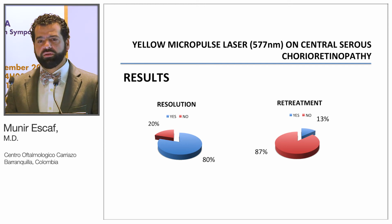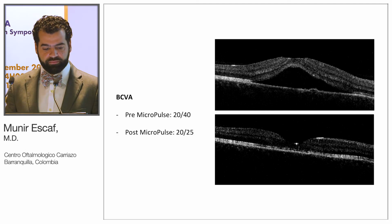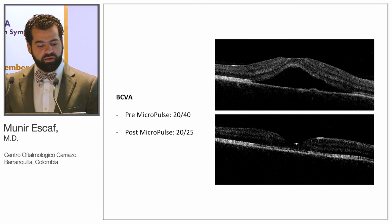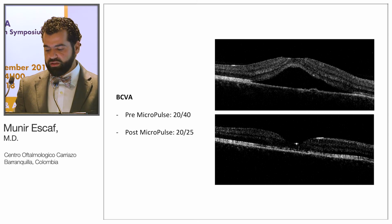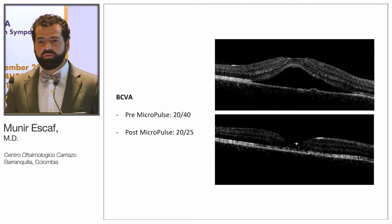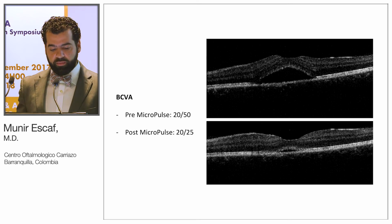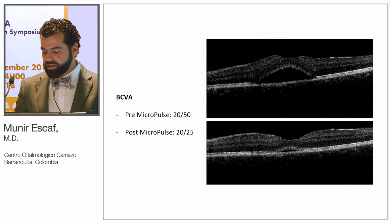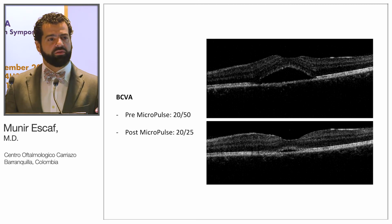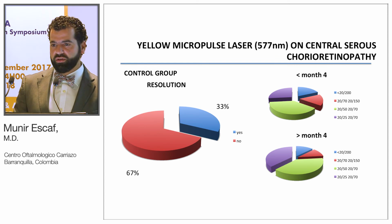So we had an 80% resolution after the laser, and we did have to retreat 13% of our patients. This is a couple of cases. We have a male patient, 20/40 vision. This is, as you can see, a CSR. 4 weeks after the laser therapy, we can see a complete resolution with 20/25 vision. This is our second case, another patient, 20/50 vision prior to laser. 4 weeks after, 20/25. We still had, as you can see here, a small amount of subretinal fluid, but the patient was very happy at the final consultation.